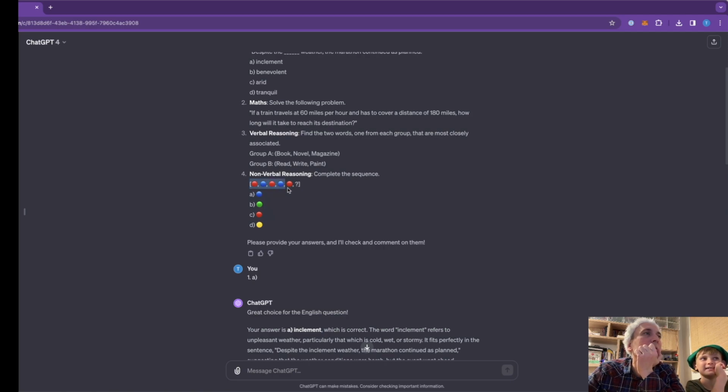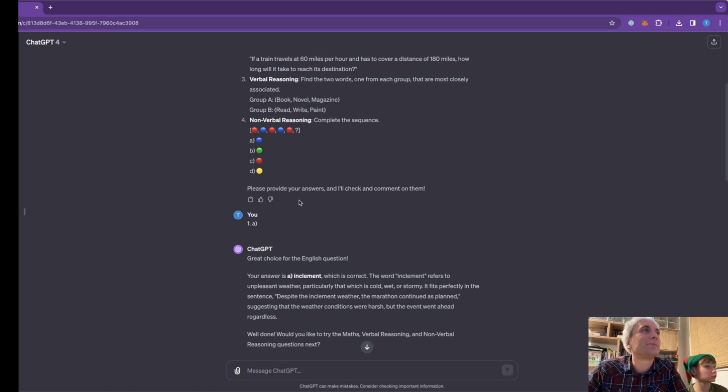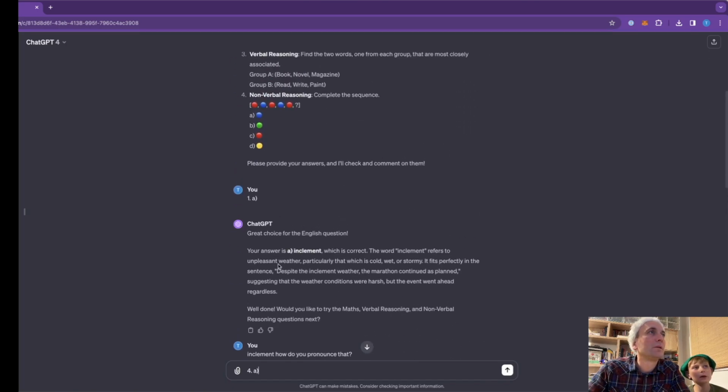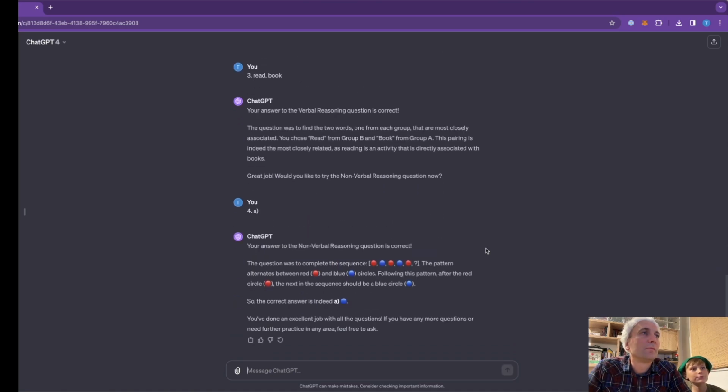Obviously, it looks logical that the blue ball follows. Unless it's like red, blue, red, and then it does that again. Unless it's that. Yeah, there could be different kinds, but most logically, it's A. Yep, A. Yes. It's correct, as expected. You've done an excellent job with all the questions.